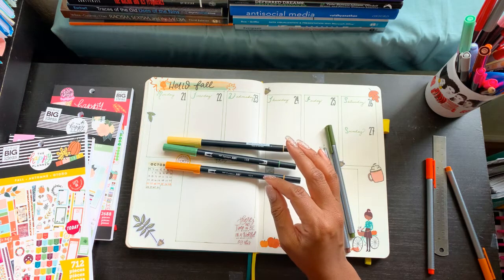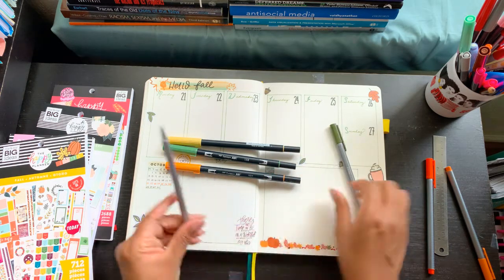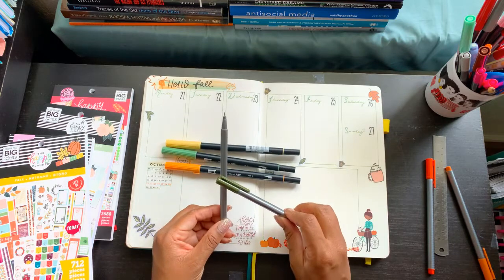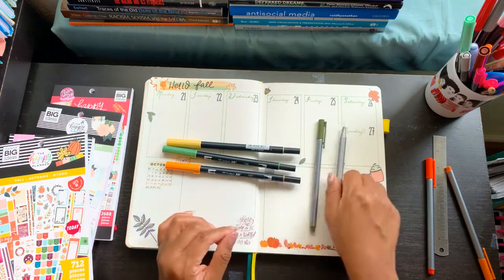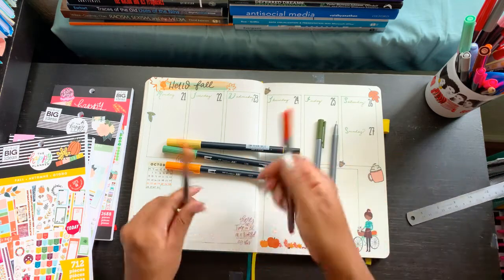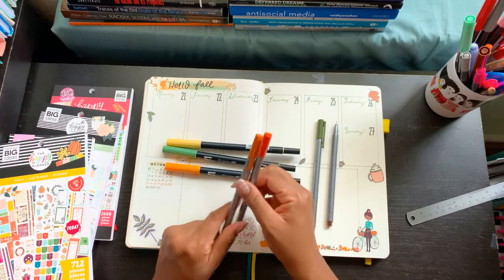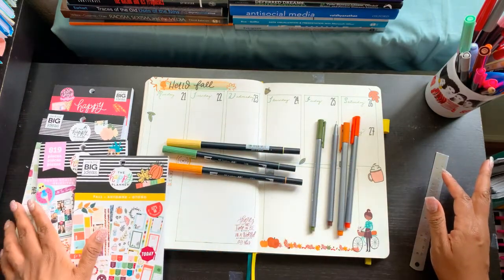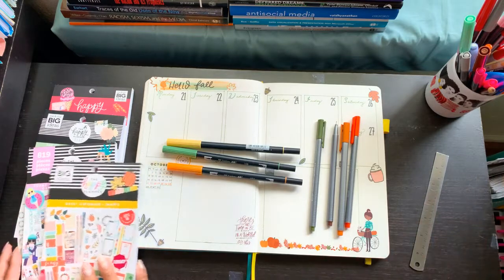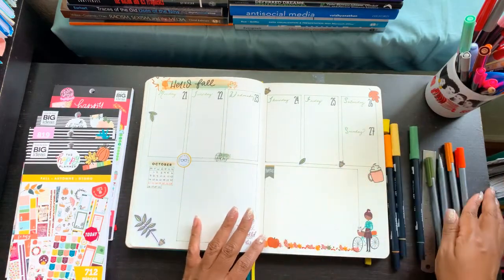And then for the writing, I used the brown Staedtler and this sage green Staedtler, and then these two, this sort of spice color and this pumpkin orange color, and then my ruler, of course, and these sticker books. Okay, so that is going to be it for us today.